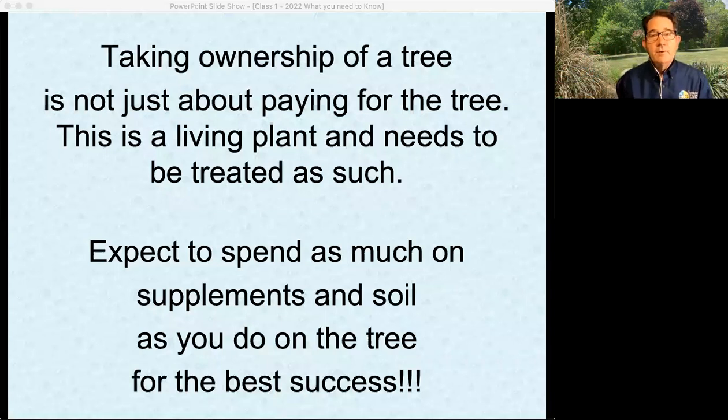So the more care you give your trees, listen, trees need to be fed every day, just like you and I need to eat every day. So if you're feeding them regularly, you're going to be a lot more successful.